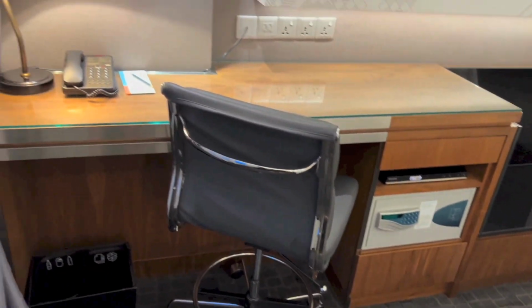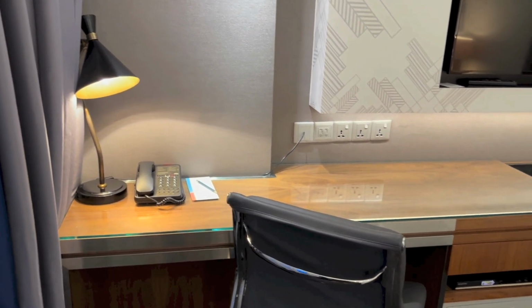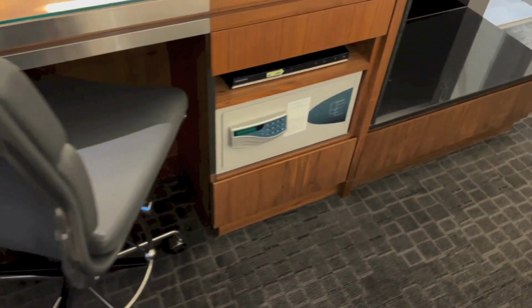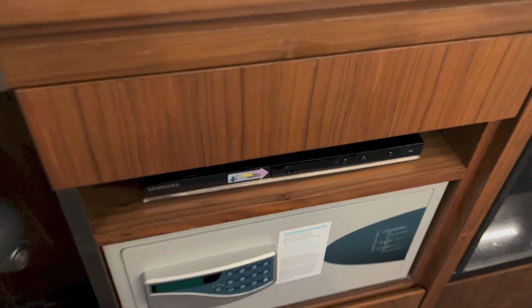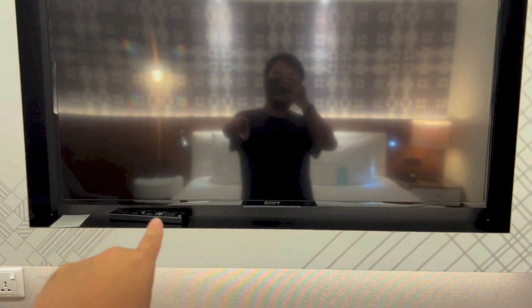Okay, so right here we have the desk area with another in-room telephone, another light, all the plugs and whatnot. The bins down below. Here we have the in-room safe, more storage. That looks to be a DVD player. Place to put your luggage. Flat screen Sony TV with the remote down there.